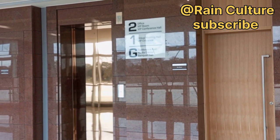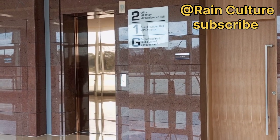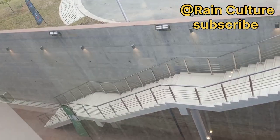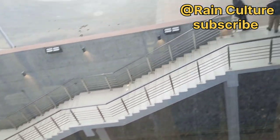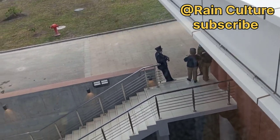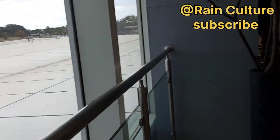Office, VIP room, VIP conference hall, group meeting hall, VIP entrance. Conference hall, media center, banquet hall. You see? You come down from there, and then you go in front. You use these stairs if you want to go in the main building from the presidential entrance. Going down in the main hall, use that. See how big this place is. Huge, and it's very nice.